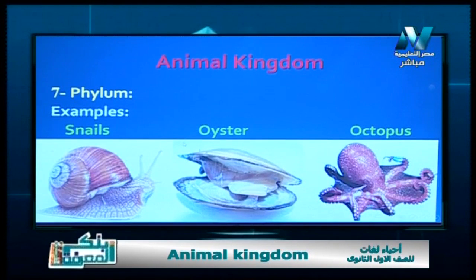Let's see the examples of molluscs. We have snails, all types of snails, and the snail may have one shell or be bivalved like the oyster, and this bivalved animal also has strong muscles to close and open the valves. Also, the octopus is related to phylum Mollusca.